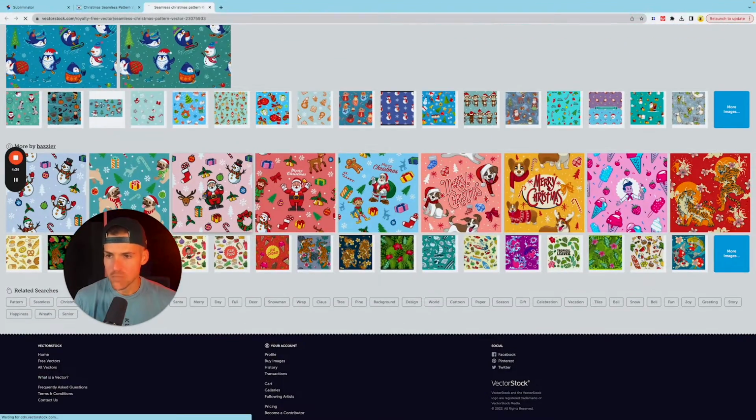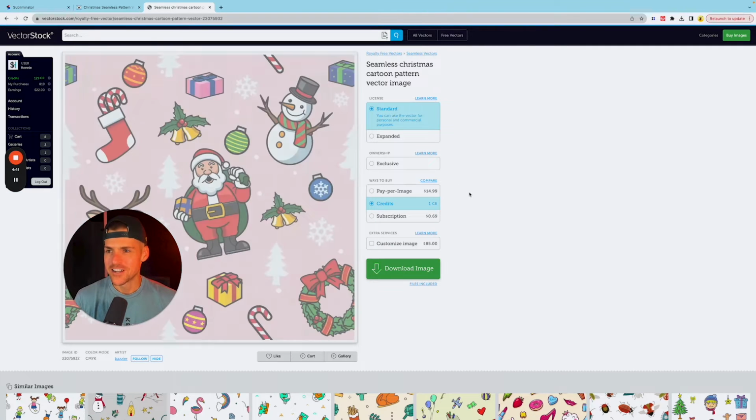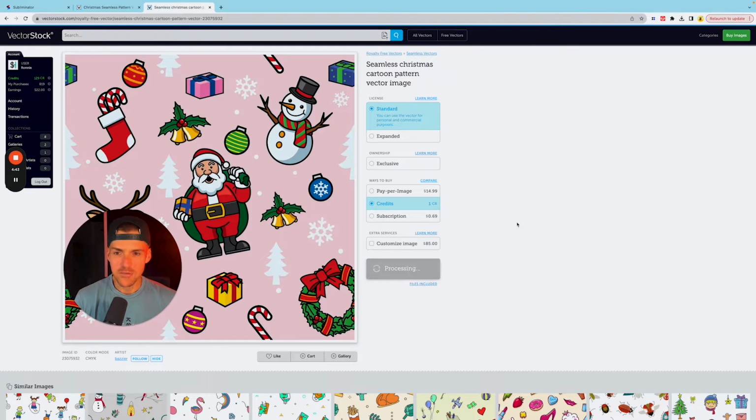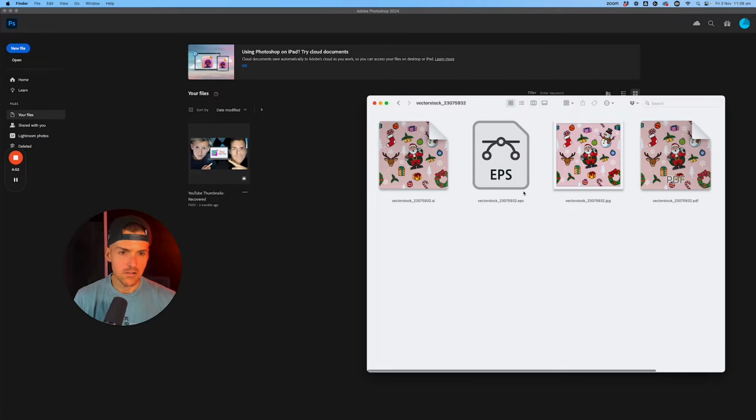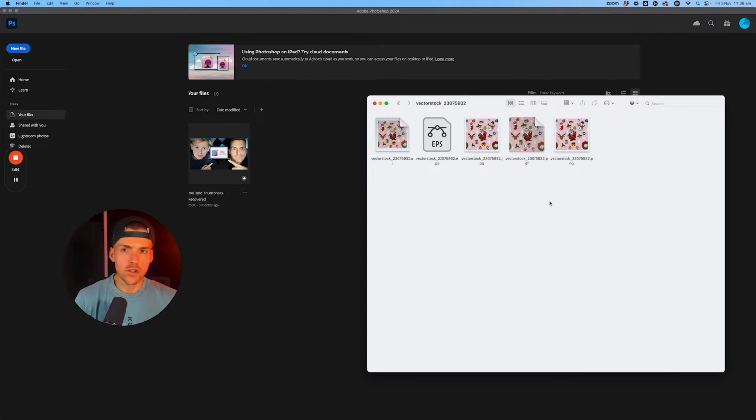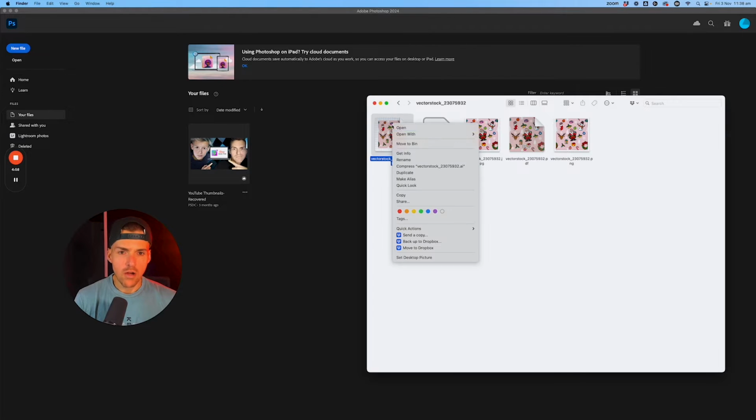Decisions. I might go Pinky Malinky. Let's go this one. All right, so download image. I'm not sure if you can see what's on the screen here, at least how small they are. So what we're going to do, using Photoshop, and I've updated it to the latest one, I'm going to open the AI image because it seems to bring through the best color.